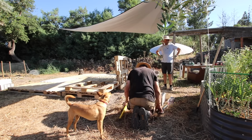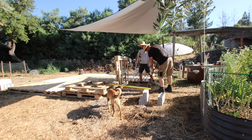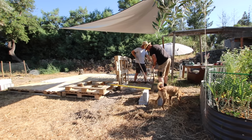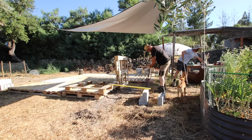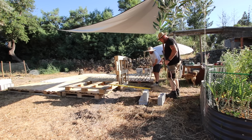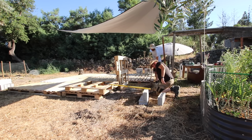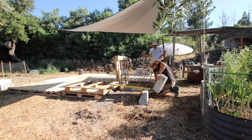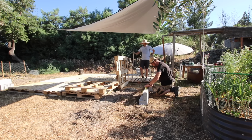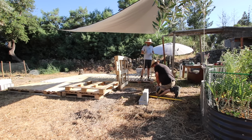So if we mark where they go. Too deep because we've got scrubbed level with that block there, yeah? So we could almost, that'll do that. Too low, isn't it? Yeah, maybe that one. So we're going to stick this down, same again, flat. Yeah.